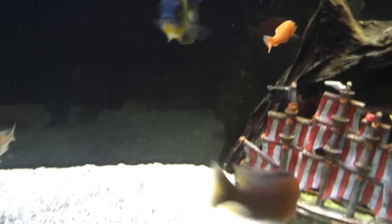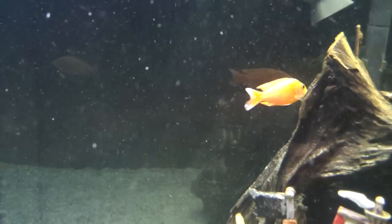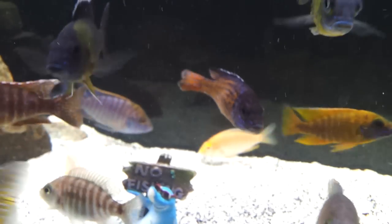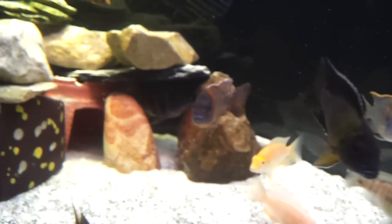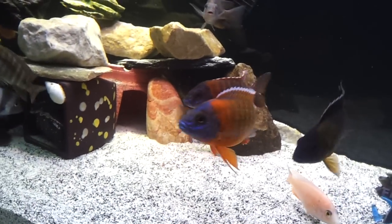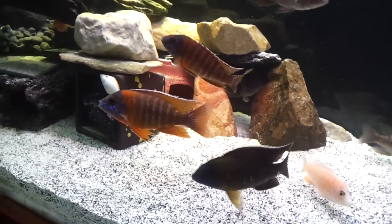Alright, here's the update, Zed. There goes the red coral. It was in the ngara flametail. And that's the ruby right there, the ruby red. You got this guy coloring up.